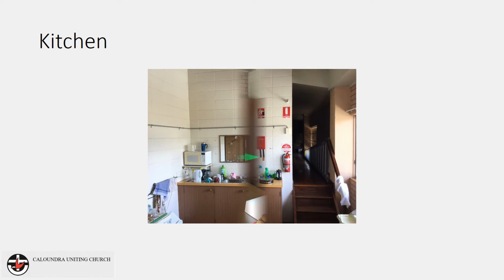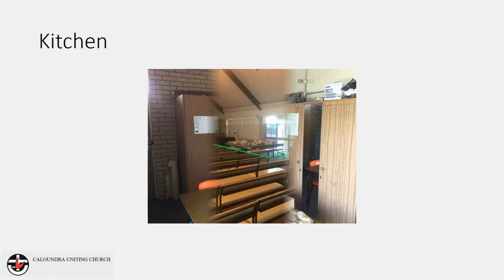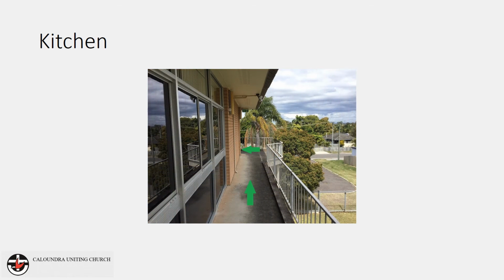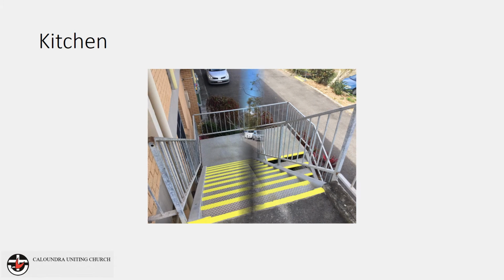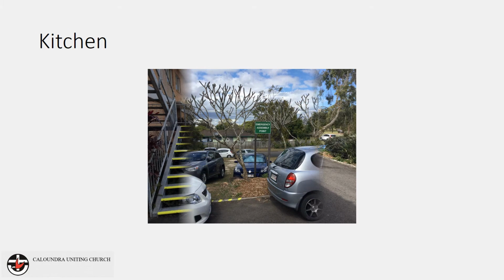If you are in the kitchen, move into the auditorium. Once in the auditorium, walk along the western wall to the exit door. Exit onto the veranda and follow the veranda to the steps. Walk down the steps and then turn left towards Elm Street. Proceed down the driveway and meet at the assembly point.